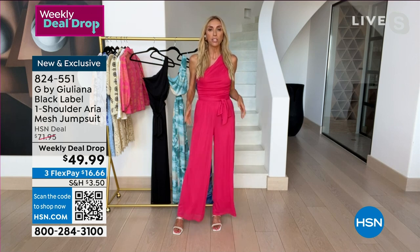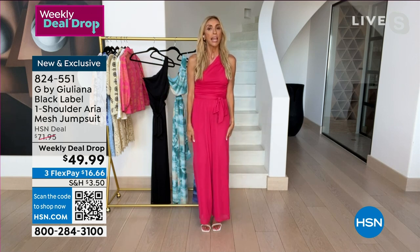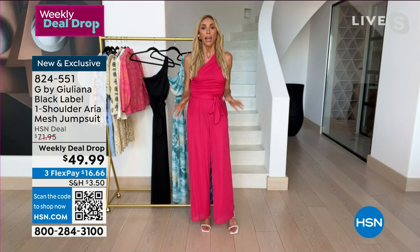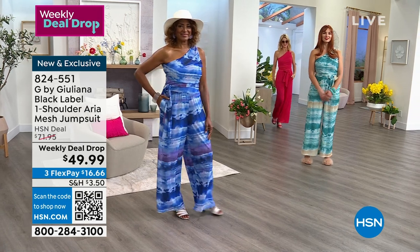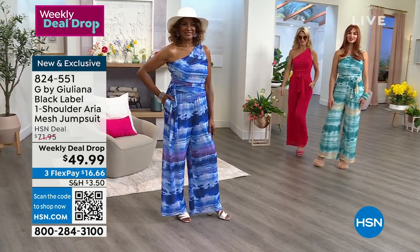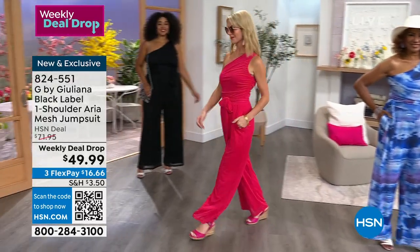This is my true to size. I absolutely love the fit of this. I feel confident. It's not going anywhere, and it's so comfortable. Also, it is fully lined, okay? So even though the top fabrication is that Aria mesh sheer fabric, you have full coverage because it is fully lined inside.